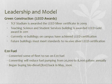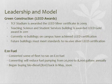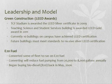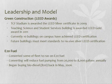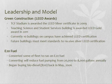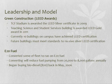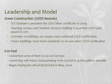Another thing is that we have converted to E20 fuel back in 2006 when the university decided to change out some of the fuel they were using for their machines to 20% ethanol, 80% unleaded fuel. This reduced pumping of fuel from 20,000 down to 8,000 gallons annually. And we also began using biodiesel, which is made up of soybeans and wasted cooking grease, which is a great way to recycle.